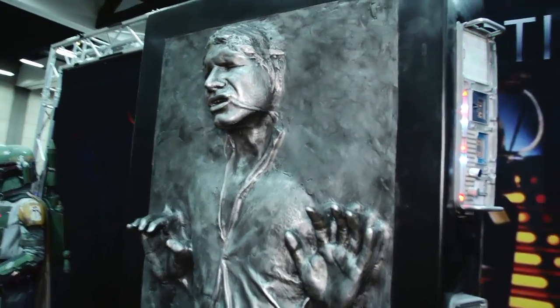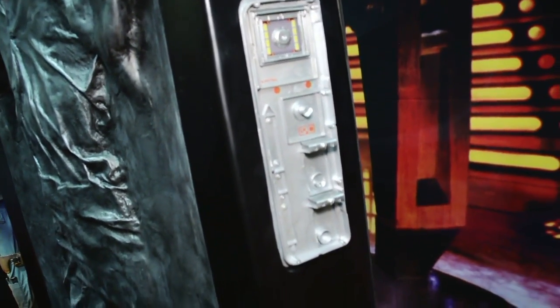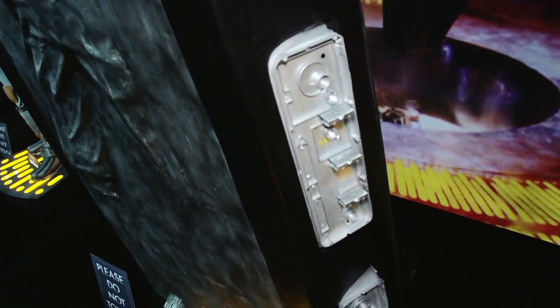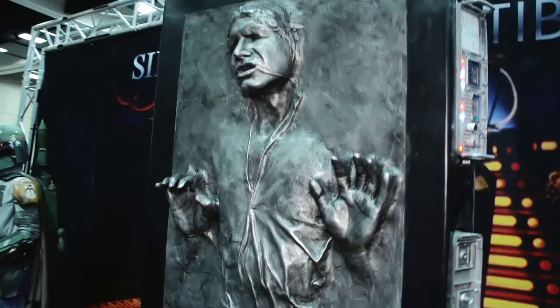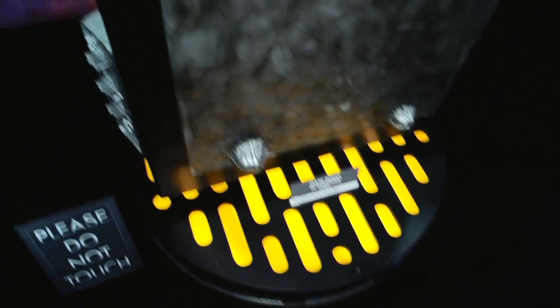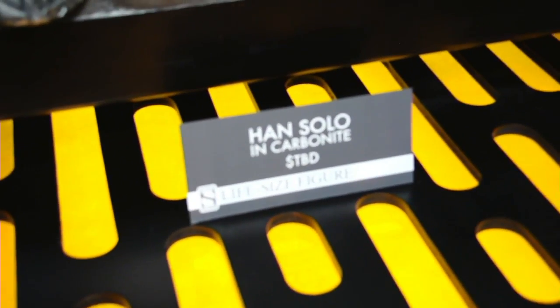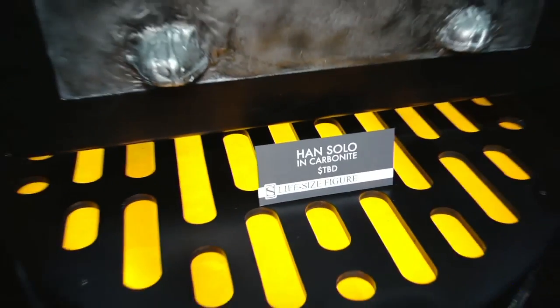Obviously you saw Darth Vader right here. We got Han Solo in Carbonite, which is incredible. Look at the detail on that thing. Looks like there's a VCR on the side, or some sort of old school video production decks. But anyways, there he is, Han, all up in the Carbonite. And as you can tell, all these signs say TBD. I'm going to guess that these things are probably in the tens of thousands, maybe 10,000. Definitely in the thousands, that's for sure.